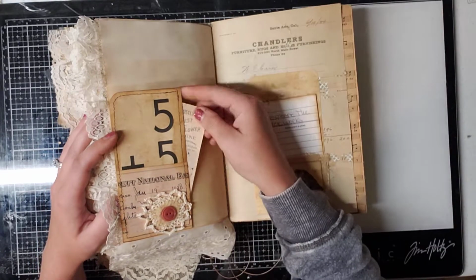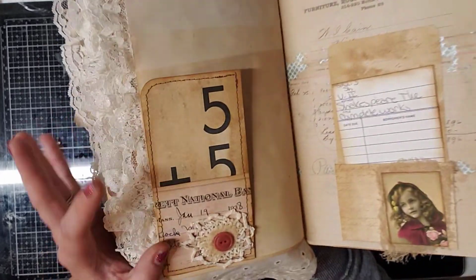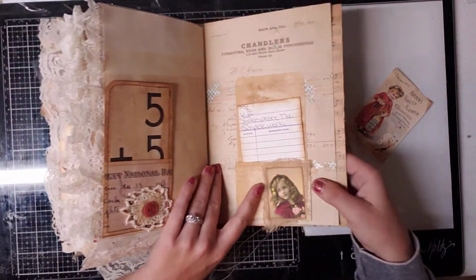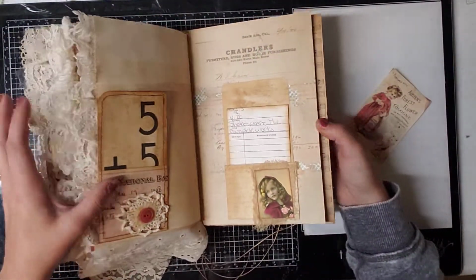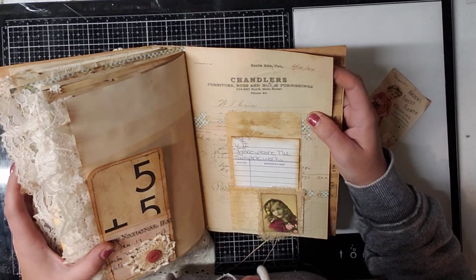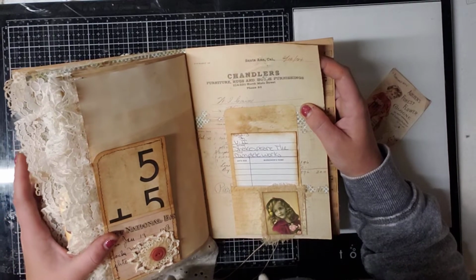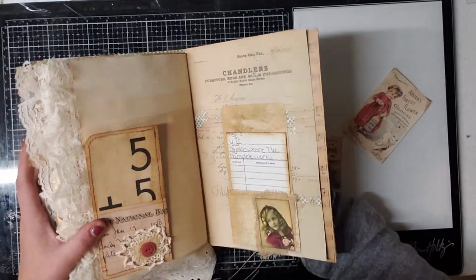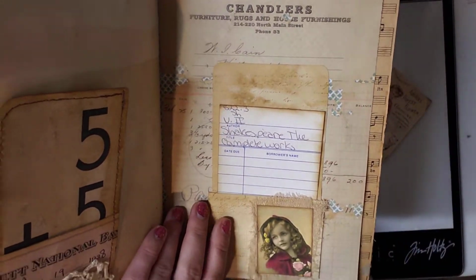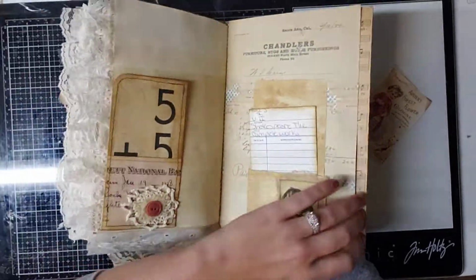Here we have another edition card. That's a tuck spot. We have a pocket right here. It's held on with a vintage, or it has a vintage doily and a vintage button. And over here is a library card. This right here, this paper is authentic from either 04 or 24, from Chandler's Furniture and Rug Home and Furnishments. And I added that on the back of that. And it's authentic paper with a vintage library card and a holder.